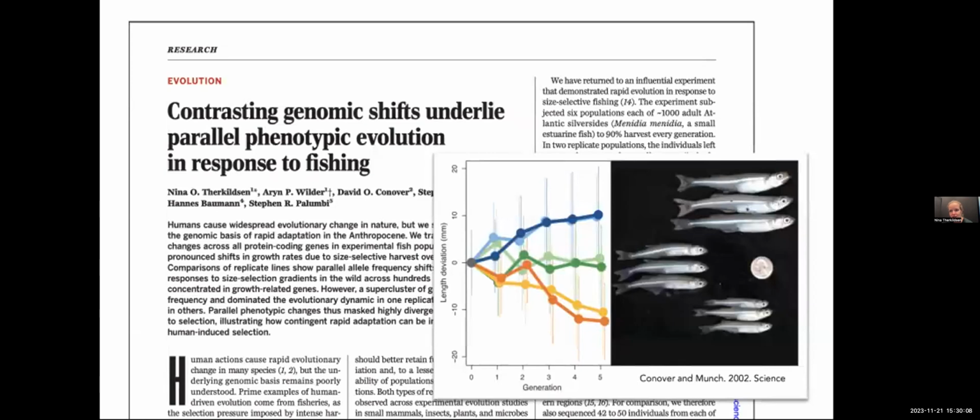But also circling back to this experiment I had mentioned earlier. A few years ago, we had the opportunity to sequence the fish from this selection experiment on silverside that had shown really rapid evolution. The only difference is that these fish all have parents from the same location, in contrast to the photo I showed earlier. And the difference between the three groups here has evolved over just 4 generations of experimental size selection.